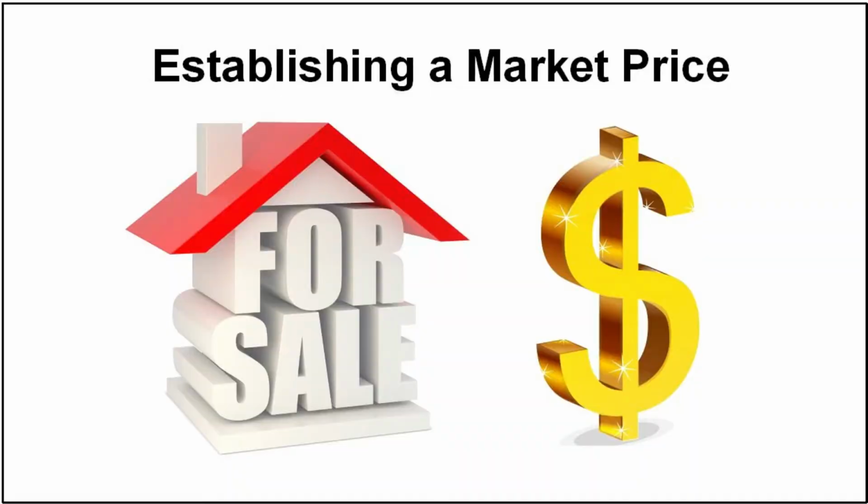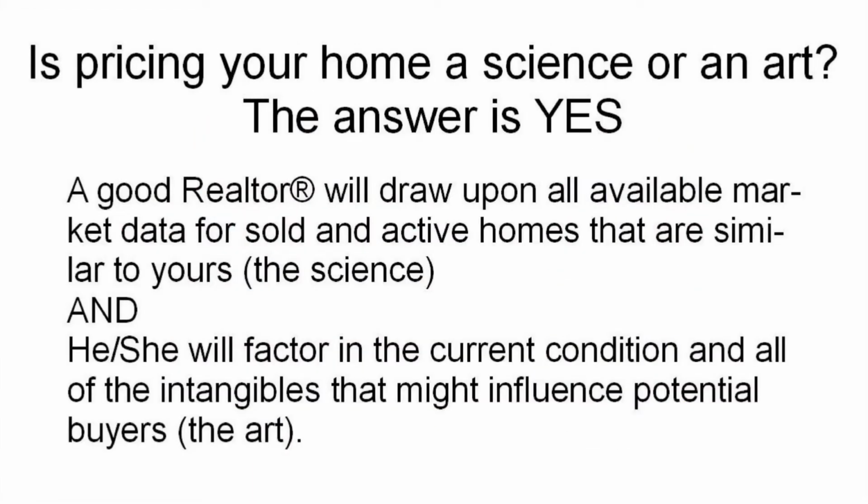But today let's focus on how to price your house for the market. And I asked this question and in answering it myself: is coming up with the list price a science or an art? And the answer is yes to both of them. We certainly try to put as much science in it as we can by collecting all the data that we can about the market and about what's been happening in the market, what the trend has been in the market, things like that. But then there's an awful lot of art to it by applying the other factors that we use as realtors to come up with a reasonable market price.